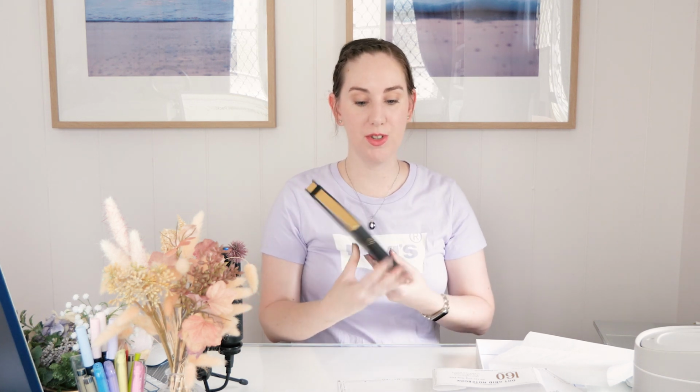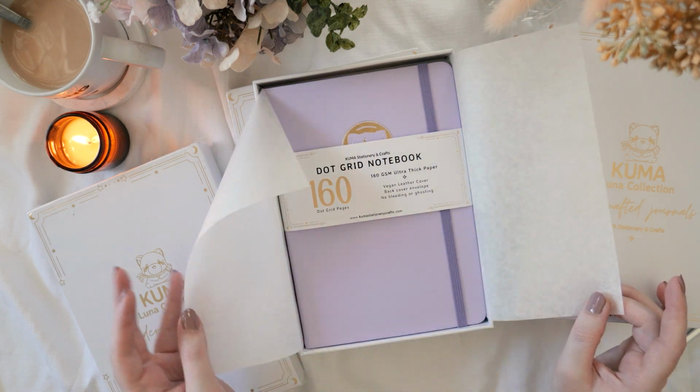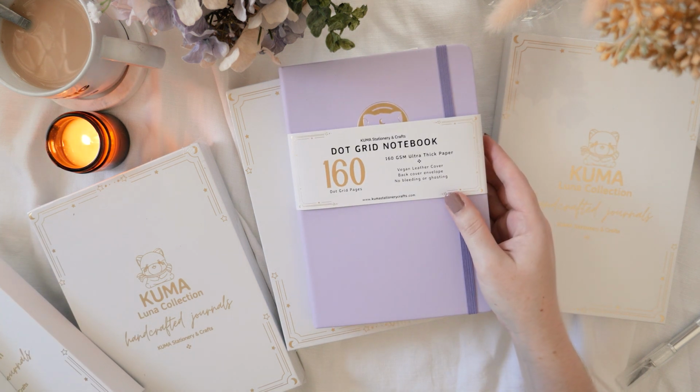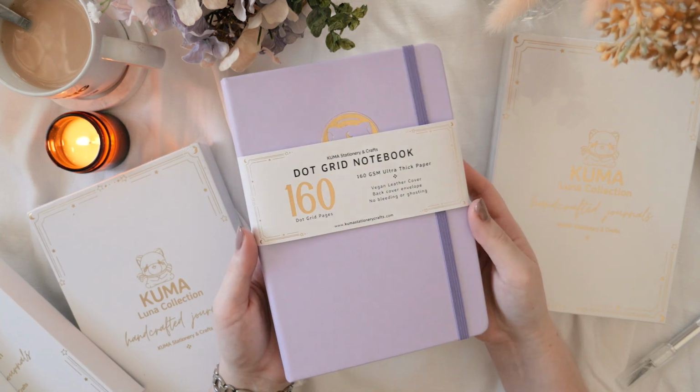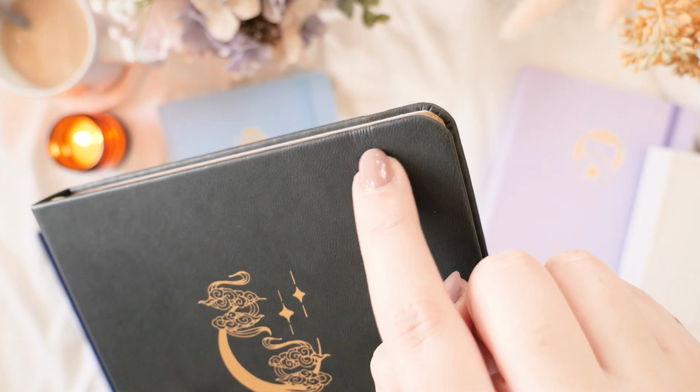Something I think is quite interesting about the way the Kuma journals ship is that they come with the elastic, which matches the cover, I should mention. This one has black elastic with the black cover. They come with the elastic already tucked over the front of the journal. Ordinarily, when you buy a journal like this, the elastic is tucked over the back inside cover, because the pressure from having the elastic wrapped around the cover can sometimes leave a little indent, and that's actually visible in a couple of these journals.